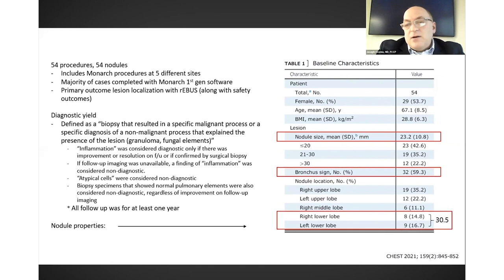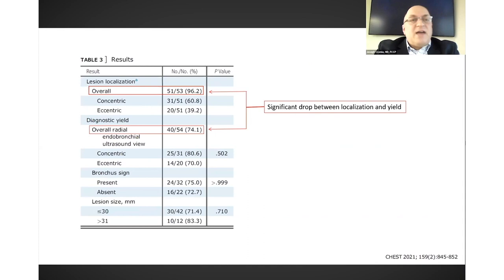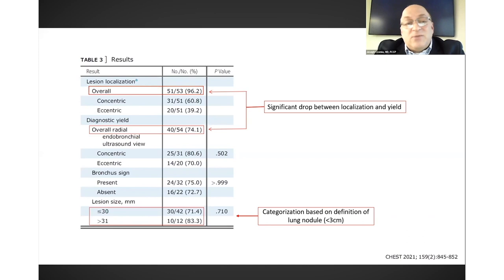And here's our data. Overall lesion localization as defined by radial EBUS was 96%, but the overall yield was 74% when you had a radial EBUS view. So there's a drop. So you could localize, but not in all cases did you get a yield. Our categorization was defined as by 30 millimeters. We didn't subgroup beyond that. And there was really no difference whether it was a large lesion or a mass or nodule.